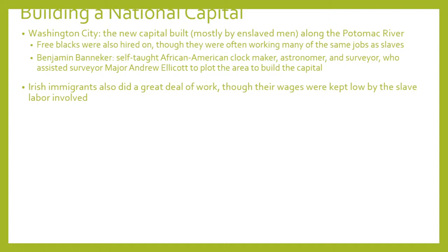Irish immigrants were there as well, because, you know, Irish immigrants were basically barely a step above slaves at this time. And since slave labor was there, they basically had to pay them almost nothing, because, like, hey, we can pay you a tiny bit, or we can just get more slaves and not pay them anything. So take what you can get or leave.